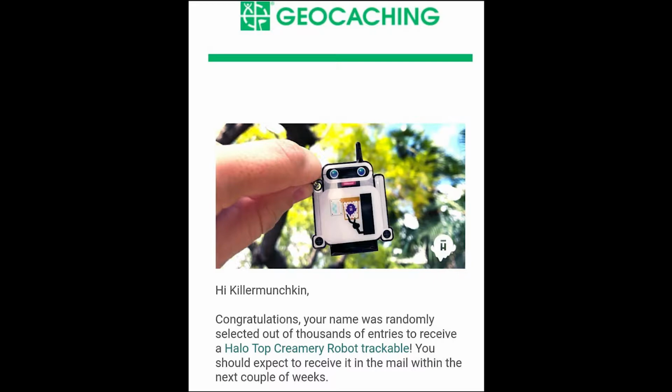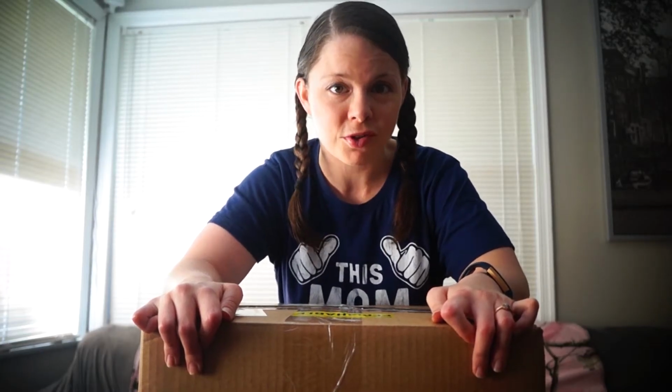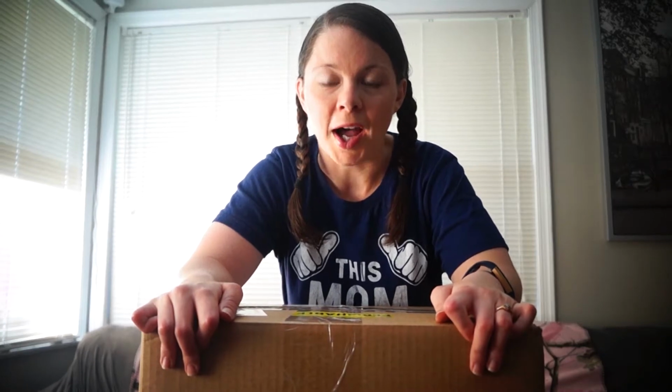You see, back in April, Geocaching and Halo Top Creamery teamed up together to send out 1,500 robot trackables into the wild to complete missions created for them by fellow geocachers. Now, I was lucky enough to be one of the 1,500 randomly selected geocachers to receive one of these trackables.